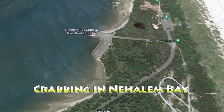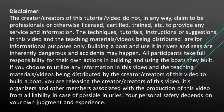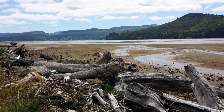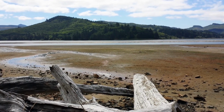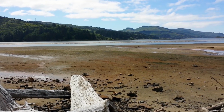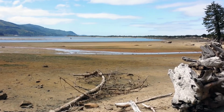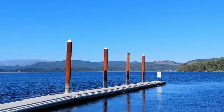The boat launch is within walking distance from the Nehalem Bay State Park campsite. Now it's low tide, but within 4 hours, this whole area will be filled with water, and I will be catching crabs a few hundred feet away from the boat launch. It was a beautiful day, and the wind gusted between 15 to 20 miles an hour.